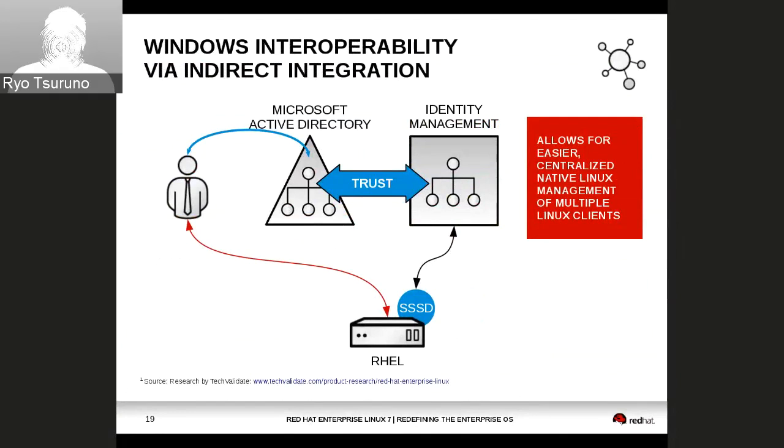The other way is the indirect integration. Direct integration is limited to only the authentication and ID information related to users. The systems don't get the policies and data, and that's going to limit the identity access control potential. So RHEL7 also offers indirect integration through identity management. And Linux systems can now get the policies like sudo, host-based access controls, automount, netgroups, and SELinux user mapping, those things.